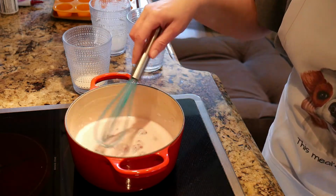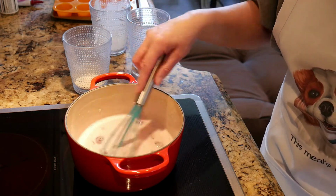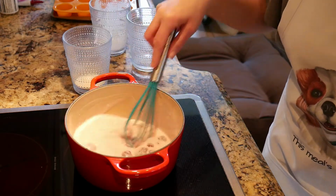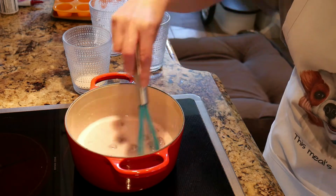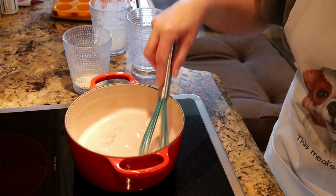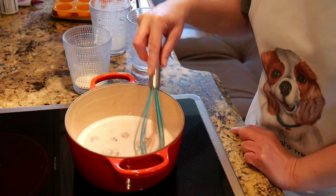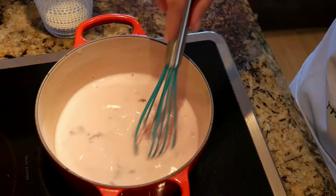And I did dump in the raspberries. They were partially cut, some were whole. As we warm them up over the stove, they will start to break down. If you're more comfortable, you can blitz those raspberries before putting them in the recipe to make sure that they are small enough for your dog.